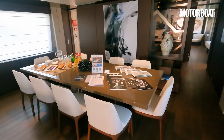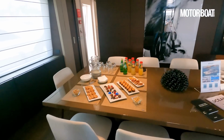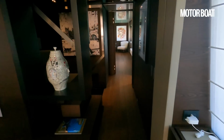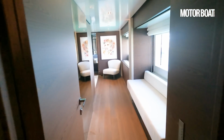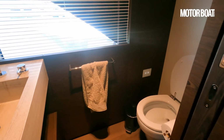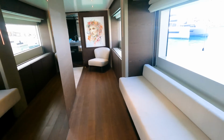You can see that's got 10 seats arranged around it. Even got a little bit of breakfast going on by the looks of things. I don't think we'll get stuck into that just yet. But if we move forward through here, let's see one of the main benefits of this, which is the main deck master suite. But on the way in, you'll notice there is a day head on this starboard side. Again, really handy to have somewhere up on the main deck that you don't have to go down into the cabins below. And then this is where it starts to become full beam.